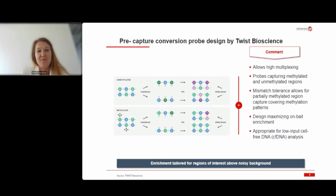And this is where the Twist Biosciences solution comes in really handy. We have been working with Twist for more than 2 years now on this solution. Their probes and the option offered really allow for high multiplexing. It allows for capturing both the methylated and unmethylated regions, which is really relevant in early detection of cancer. Due to the mismatch tolerance in the probes, you can capture not only the fully methylated or unmethylated regions, but also the patterns of different methylation stages, nicely enriched.